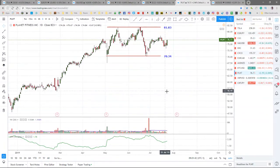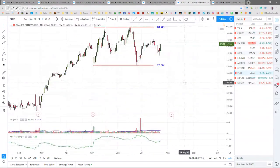You know, I don't know. Planet Fitness was in the news several months ago because they are buying up old Kmart stores and putting Planet Fitness centers in old Kmart stores, and that was the news. But Planet Fitness consolidates a lot and then explodes and then consolidates and then explodes, and I think we've made a couple of profits on Planet Fitness. So I like to continue watching it.